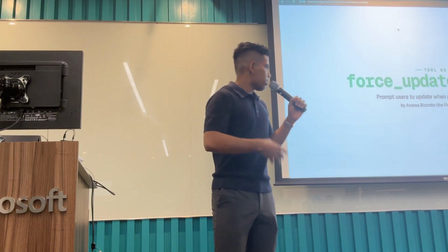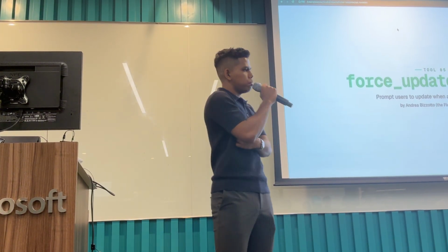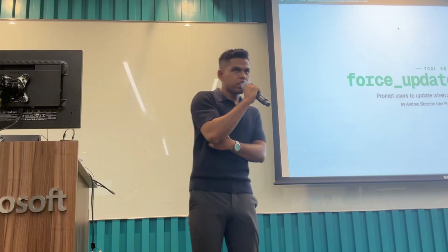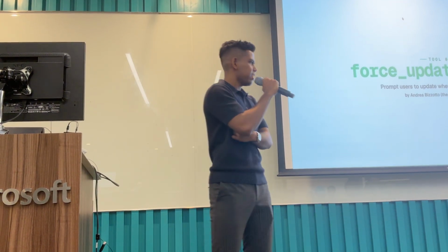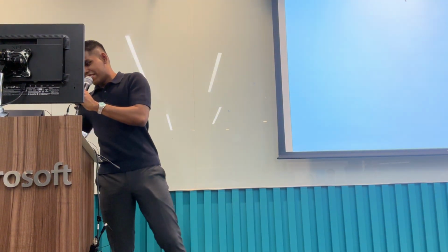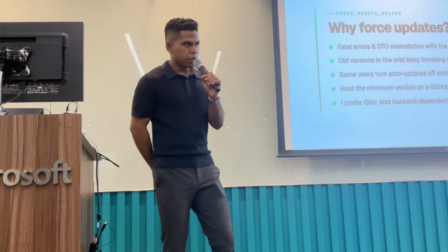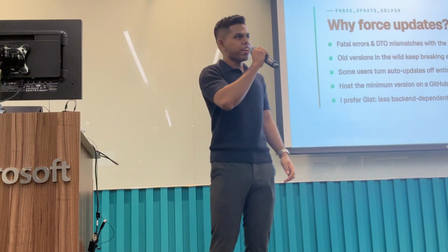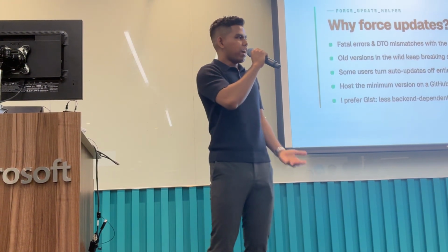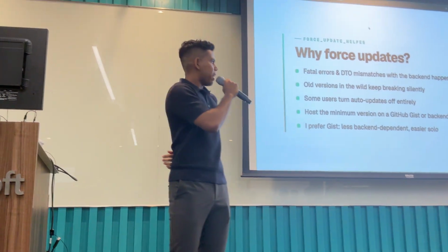So this library will force the user to update, and it's made by Andrea Bizzotto. Anyone know him? Okay, but he's a Flutter guy, he's a legend. I mean, he's the one who taught me Flutter. Okay, so basically, the reason why we force update is because a fatal error can happen, and people will get angry, because they paid for your app and they're asking, why is this not working? And it looks bad. Okay.